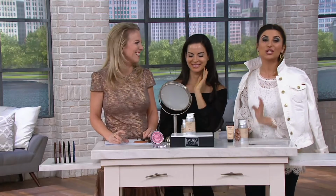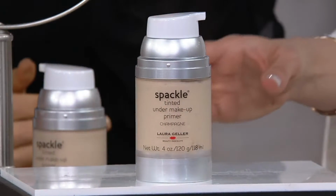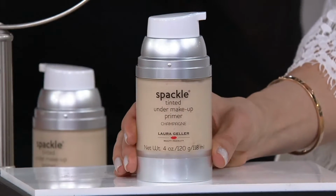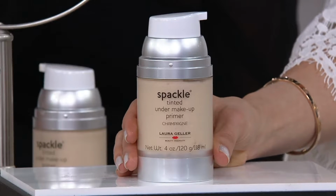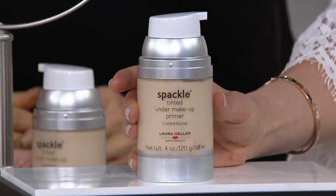So that's why you want the super size version, because you can do a lot with this. If you get the normal size, you may want to reserve it just for when you are about to put on your makeup. But remember, on those days that you're makeup free but you have skincare on, it's still locking in that skincare and protecting it from the outside elements.